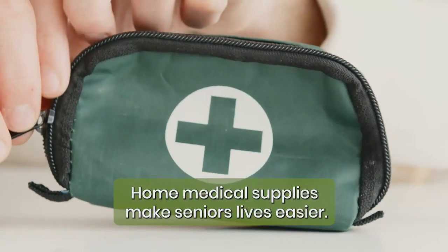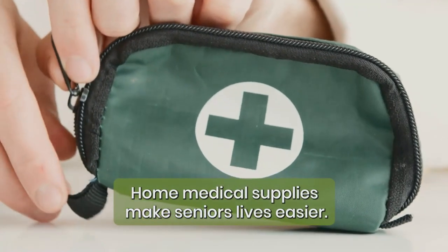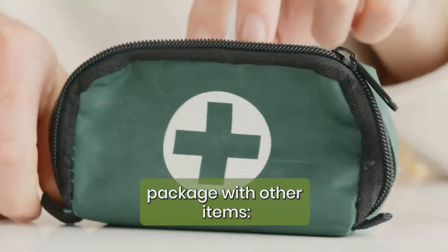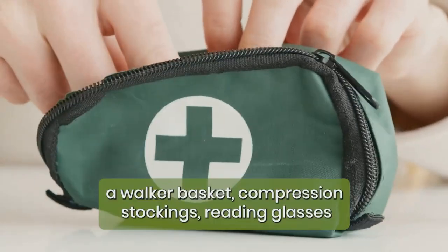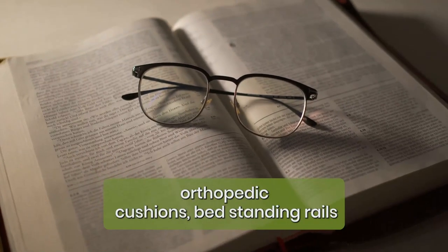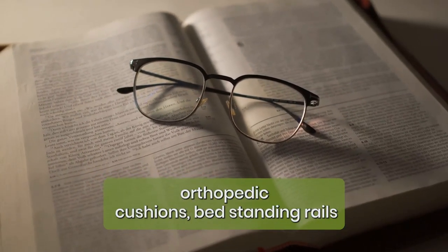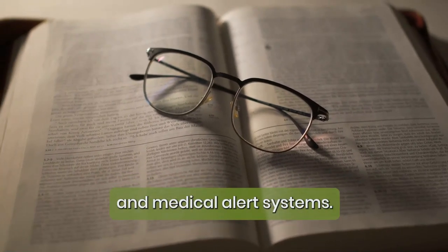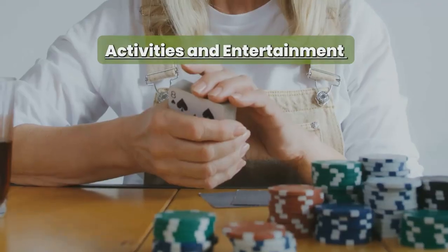Home medical supplies. Home medical supplies make seniors' lives easier. Here are a few suggestions you could include in a care package with other items: a lighted cane, a walker basket, compression stockings, reading glasses, orthopedic cushions, bed standing rails, reacher grabbers, personal safety alarms, and medical alert systems.